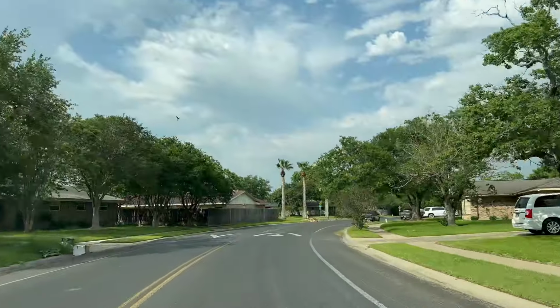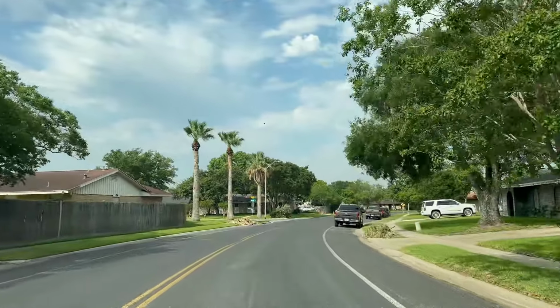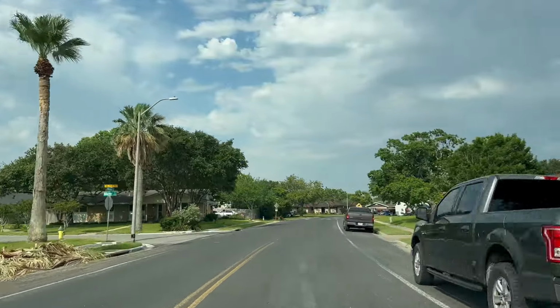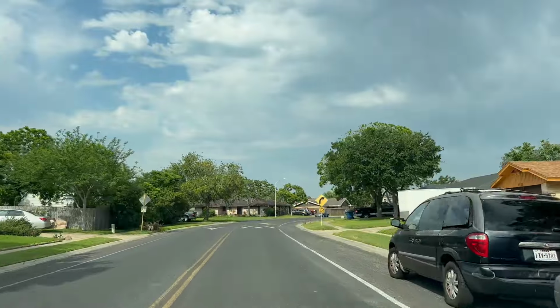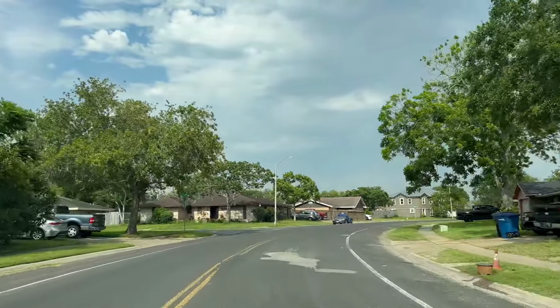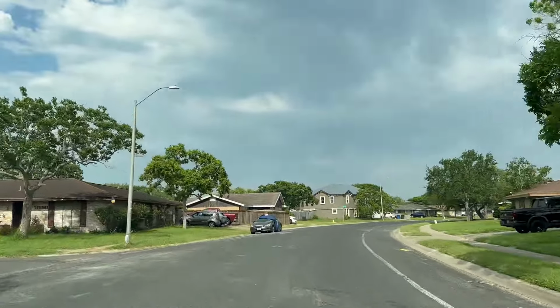Now, this neighborhood is zoned to Chenin Estates Elementary, Boney Middle School, and Mary Carroll High School, which recently just opened a brand new campus. Some families in this area also look into nearby private or charter school options, since there are several well-rated ones just a short drive away.